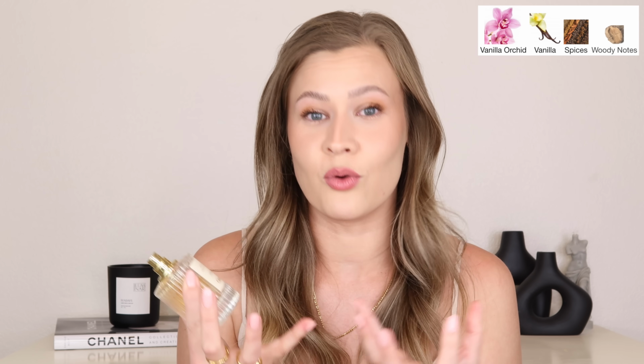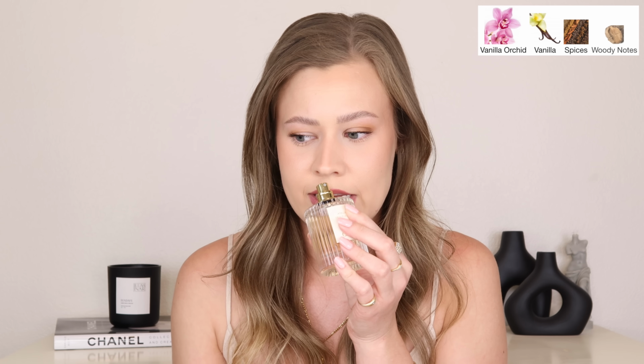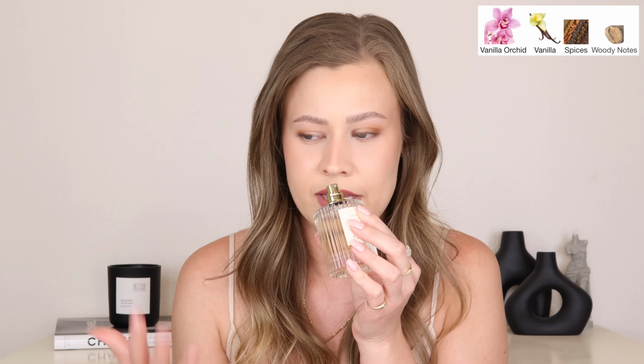There's a very soft woodiness, but this is focused on vanilla orchid. This smells like a very creamy vanilla. I even pick up a bit of a lactonic character. It brings in a feminine, delicate sweetness, but it doesn't smell gourmand to me at all. Just absolutely lovely. And I get about 8 hours with moderate projection.